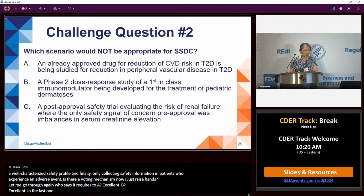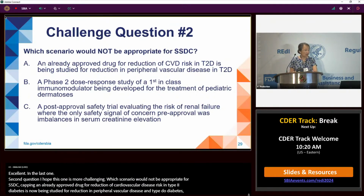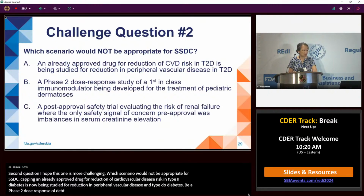I hope this one's a little bit more challenging. Which scenario would not be appropriate for SSDC? A, an already approved drug for reduction of cardiovascular disease risk in type 2 diabetes is now being studied for reduction in peripheral vascular disease and type 2 diabetes. B, a phase 2 dose response study of a first-in-class immunomodulator being developed for the treatment of pediatric dermatoses. And C, a post-approval safety trial evaluating the risk of renal failure where the only safety signal of concern pre-approval was imbalances in serum creatinine elevation. So again, the question is, which scenario would not be appropriate for SSDC?